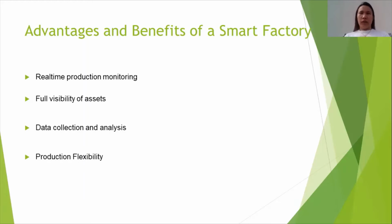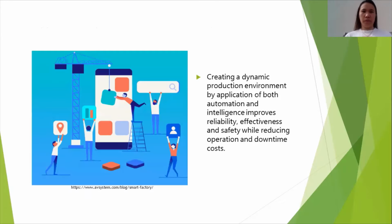We all know that on an everyday basis, there are so many things going on in the factory. It's very important that your production is flexible enough to handle these changes or to overcome the challenges that may occur. Creating a dynamic production environment by applying both automation and intelligence improves reliability, effectiveness, and safety while reducing operation and downtime costs.